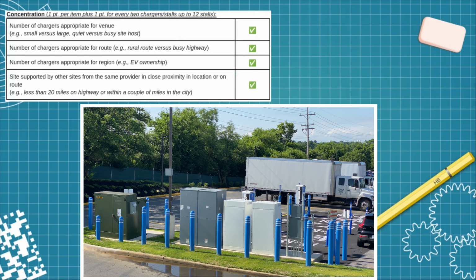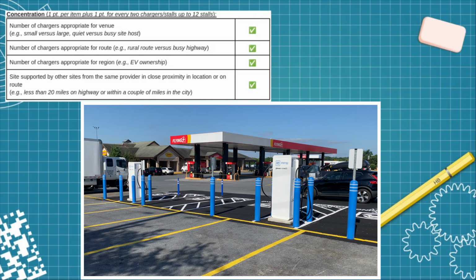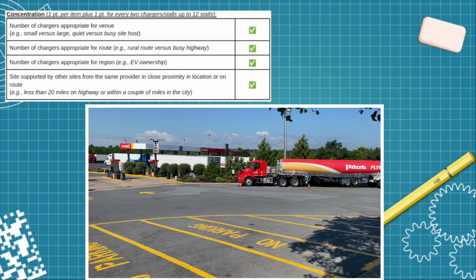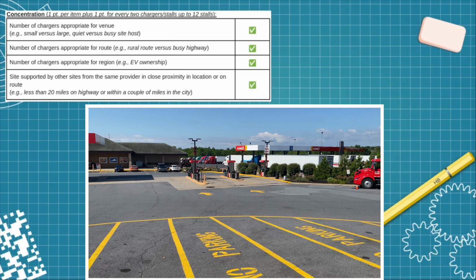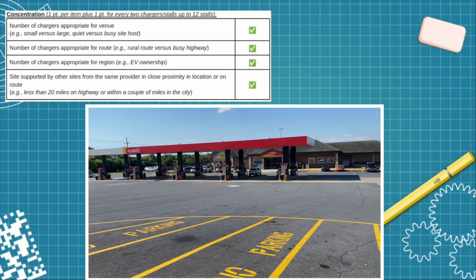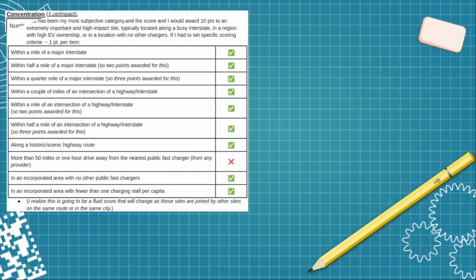Now let's talk concentration. As a result of only having 4 stalls and 2 dispensers, there are some strikes against it for that on the News Coulomb site review model. However, in the other categories, it got every check mark available. Number of chargers appropriate for the region, number of chargers appropriate for the route, and chargers appropriate for the venue. It's also in close proximity to other EVgo Pilot Flying J stations, as I showed on the map previously.